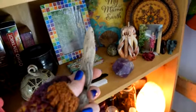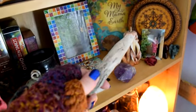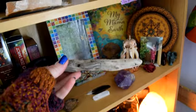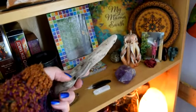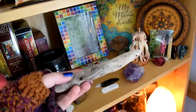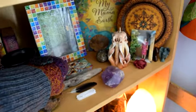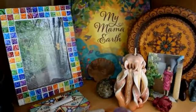This is a piece of driftwood I found. When I collected it, I instantly thought this is like the perfect wand. But I'm just not much of a wand witch. I've used it a couple of times, but I prefer to just use my hands or a crystal or something, usually my hands. But it's just a gorgeous piece, so that sits there in front of my very special deck.